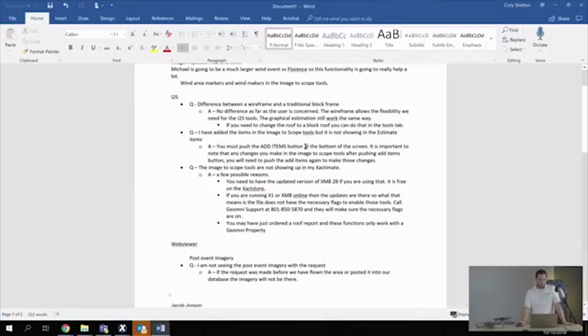We want to get in and look at a few of these questions. So I'm going to just switch over to this here. One of the big questions we had was the image to scope tools are not showing up in Xactimate. So there's two reasons that may be. First of all, you may not have been using a Geomni property data package. Currently, Geomni property data packages are isolated as the only data package that receives image to scope. So if you ordered a roof report, you won't see image to scope.